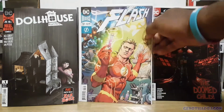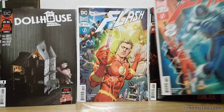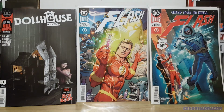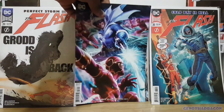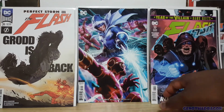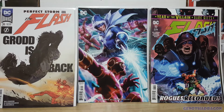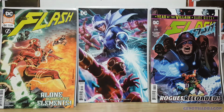So keeping on with DC, we got some Flash. I'm just kind of going around with Flash, and I grabbed these earlier issues just for the hell of it because they were $1. So 37, 38, 39 with Grodd, and jump up to 72, which was an issue I was missing. And then here is 77. I think it might have been 77 that I like both covers of. So when I saw that one there, I figured, screw it, I'll get it. It's $1. And here is 84, Alone Against the Elements.